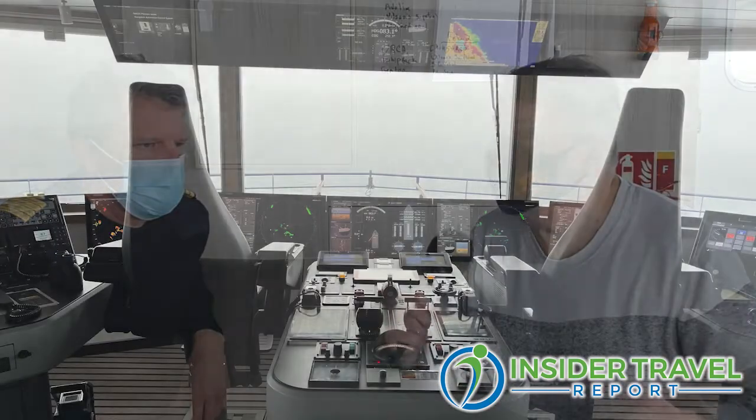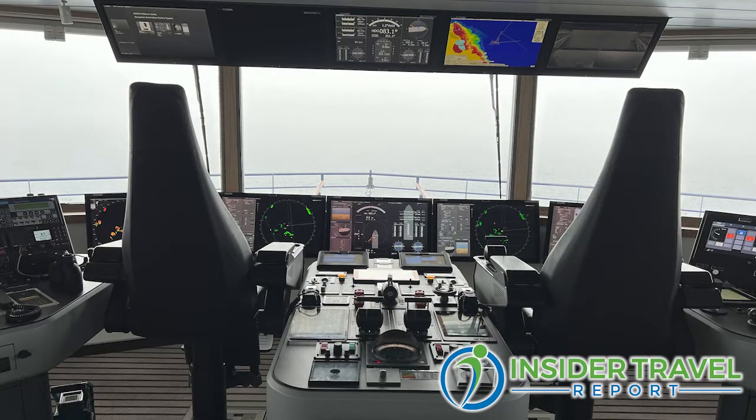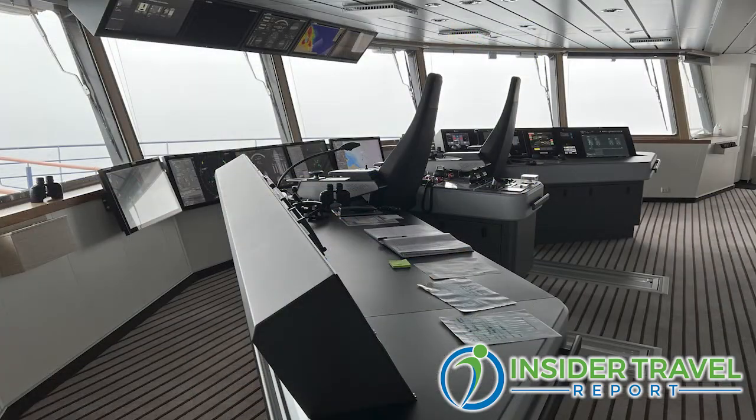No, and then of course the technology here. We're actually here on the bridge. You can't see it over there. I mean, it looks like a Star Trek type bridge here. I've seen bridges, and they are mostly like that, but you really have a high tech control center here.